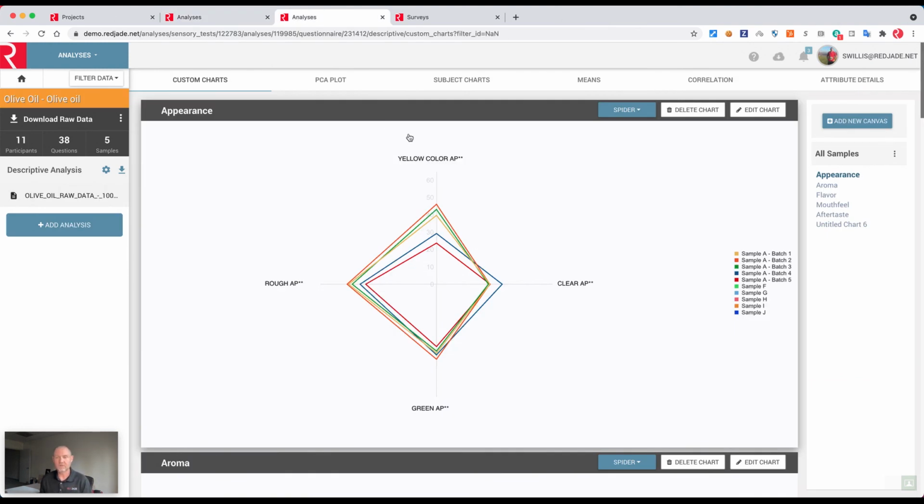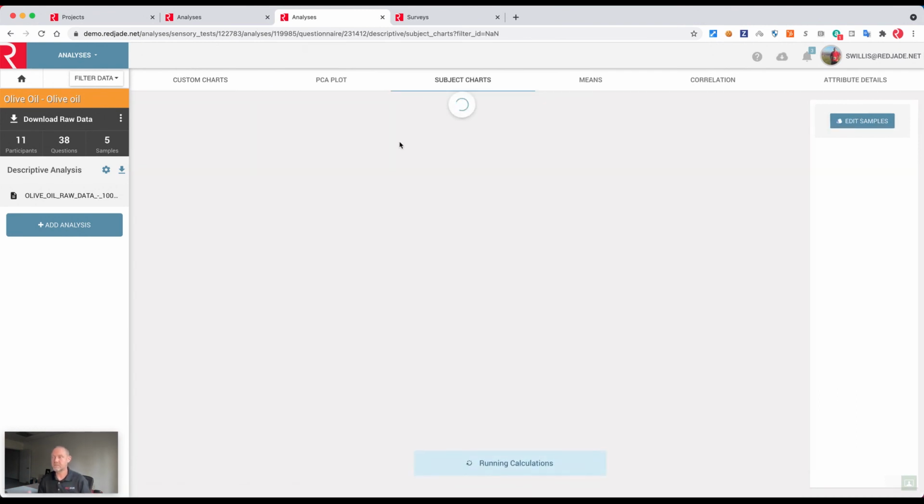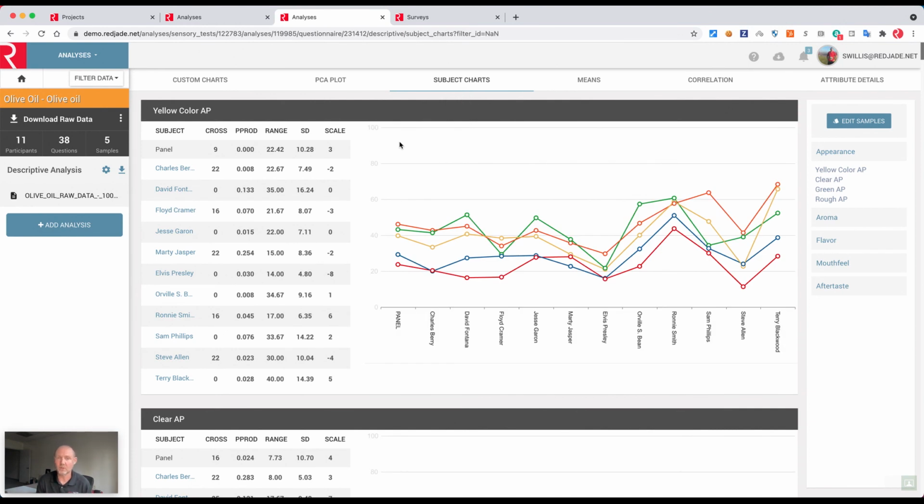Also, we didn't go over it today, but you can also perform descriptive analysis. Automated out of RedJade is descriptive analysis plots, including subject charts, which enable you to make your panel performance better over time.